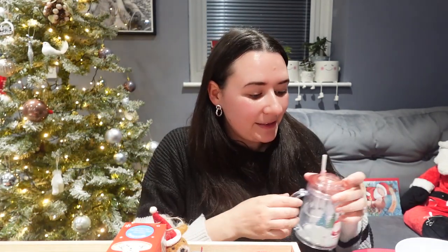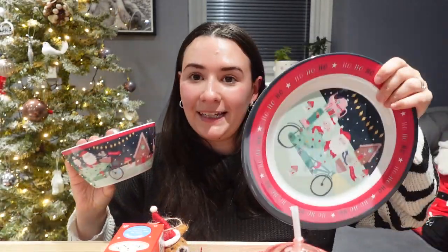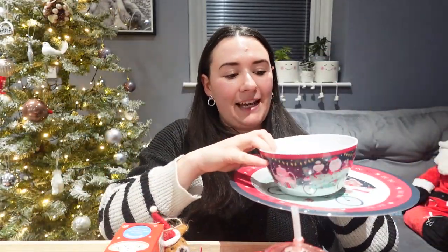Finally, these aren't really something that'll be a theme moving forwards, but I thought for his first Christmas, where we're actually acknowledging that he knows about Christmas, and he's at that sort of age where he's using stuff, I've picked up a little mug, which is like a snow globe. So it's got all the snowflakes and things, and then a little Christmas bowl and plate, so that throughout December he can have his own Christmassy utensils.